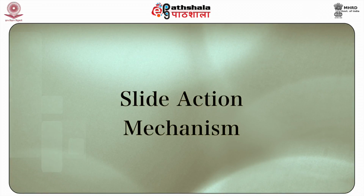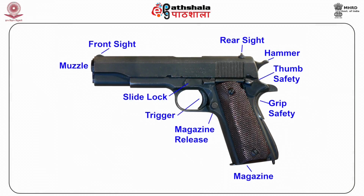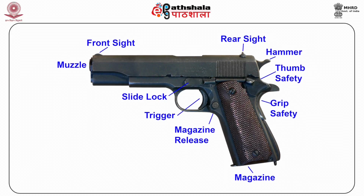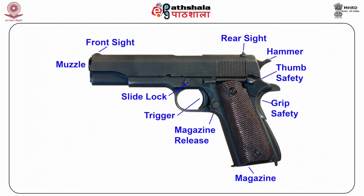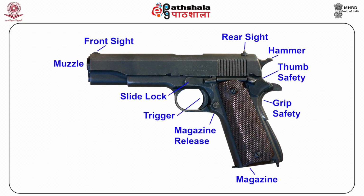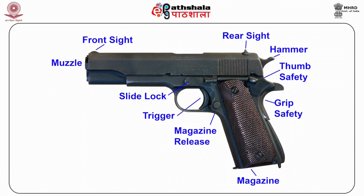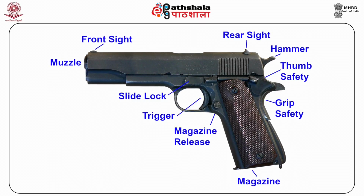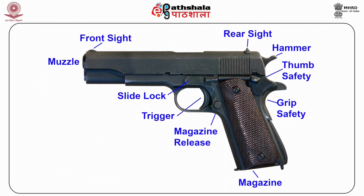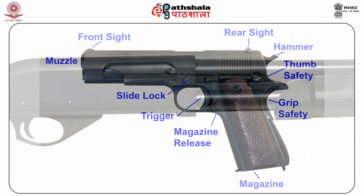Slide action mechanism. In slide action weapons, which are also referred to as pump action or trombone action, the breech block is attached via operating rods to a movable forend. On pulling back the forend, the mechanism locking the breech block to the barrel is released. By pulling the forend to the rearmost extent of its travel, then pushing it forward, the empty cartridge case is ejected. A fresh round is loaded into the chamber and the action is cocked.